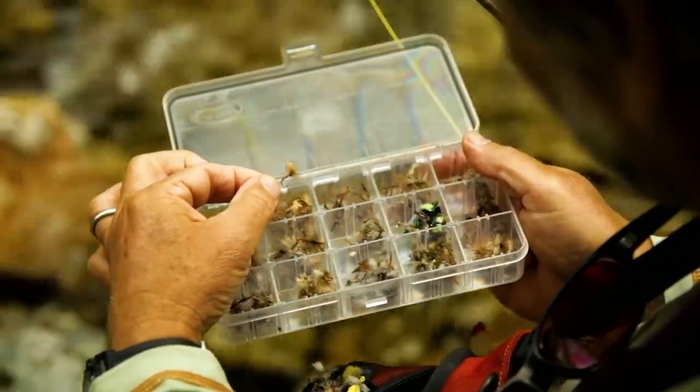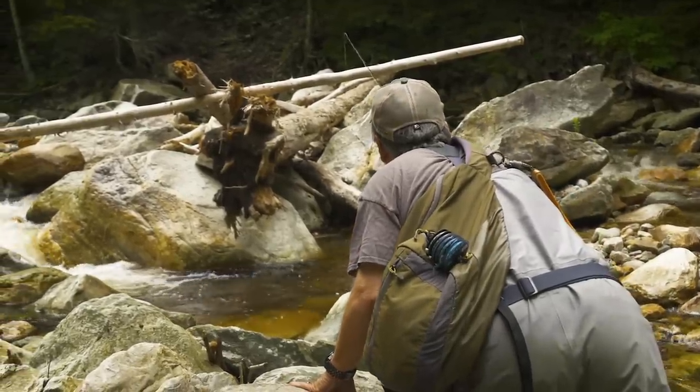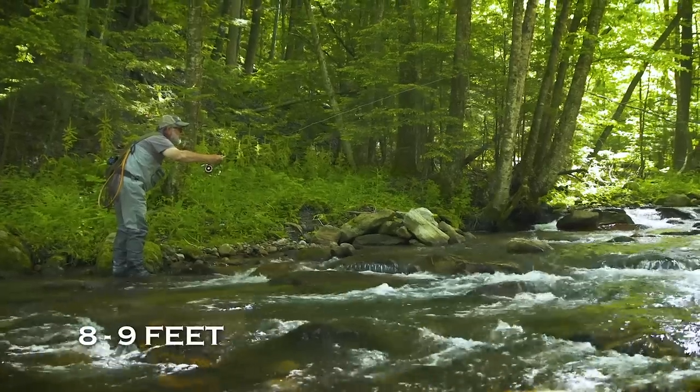The good news is that you probably already have the tackle you need to fish most small streams. There's a tendency to want a short, tiny rod for small streams, but a longer rod is often desirable, something between 8 and 9 feet long.